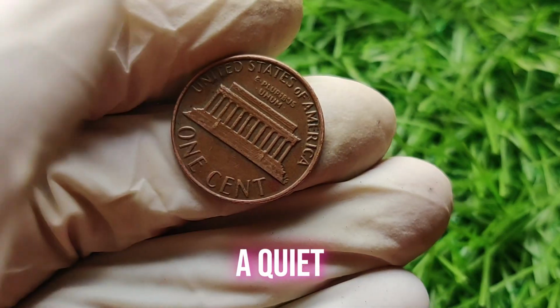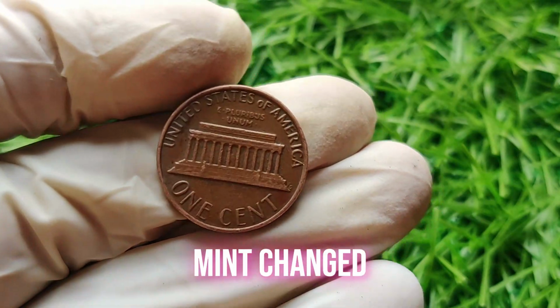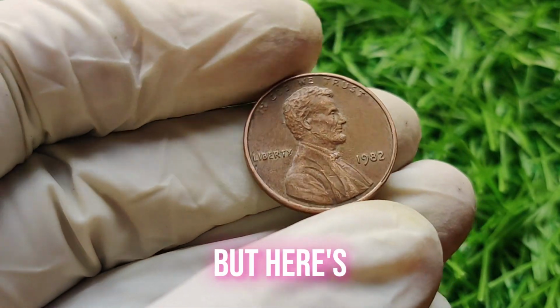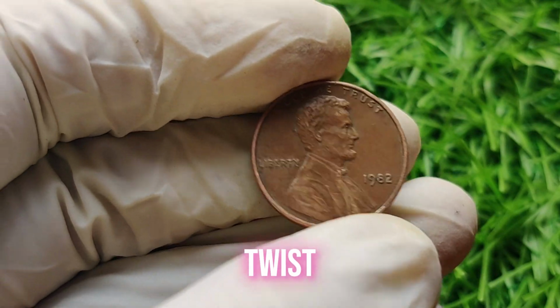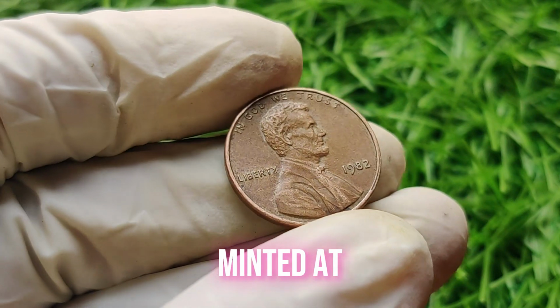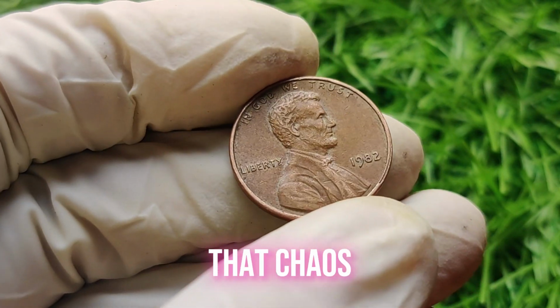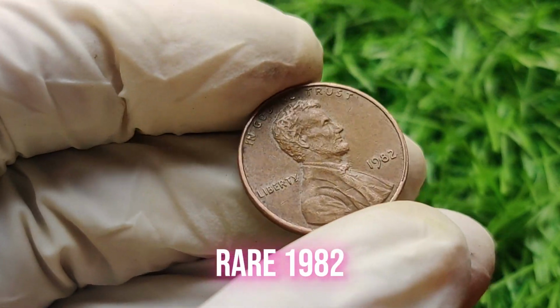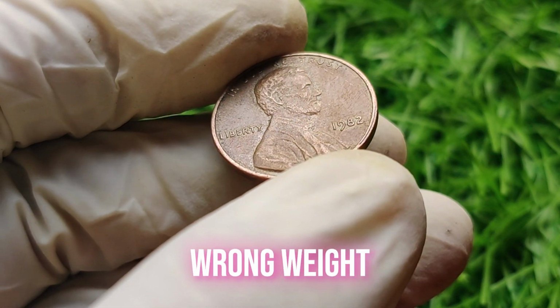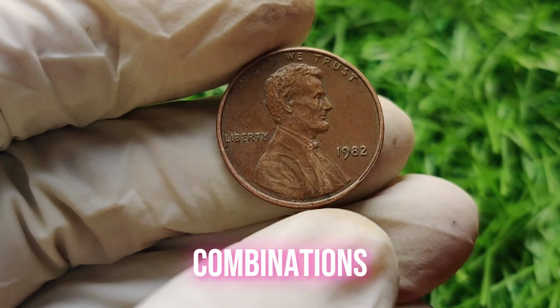So, in a quiet but historic move, the U.S. Mint changed the penny's composition to zinc with a thin copper coating. But here's where the story takes a shocking twist. During that transition, both copper and zinc pennies were being minted at the same time. And in that chaos, a few rare 1982 pennies slipped through the cracks. Coins that were struck with the wrong metal, wrong weight, or even wrong die combinations.